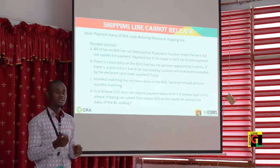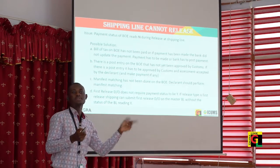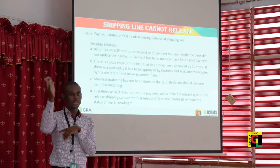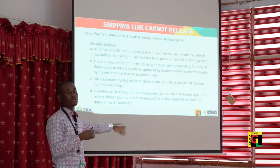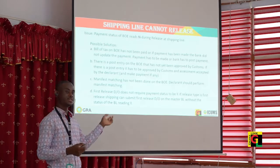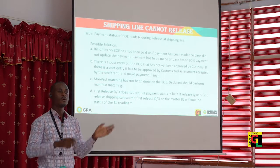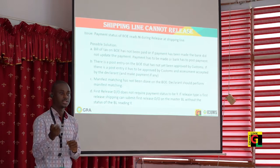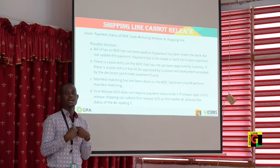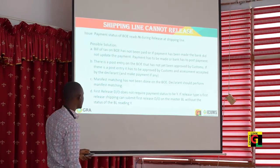The other reason may be that you have a pending post entry. You did the matching and you raised the query, but you didn't go back to check the query and you proceeded to the shipping line. Because there's a query on the BOE, you are not able to do release, meaning you have to submit the response to the query, whether post entry or simple amendment. You need to submit it before you'll be able to go ahead with release. And for all post entries and simple amendments, you need to accept the assessment. And if there's payment, you make the payment before you proceed to the shipping line.